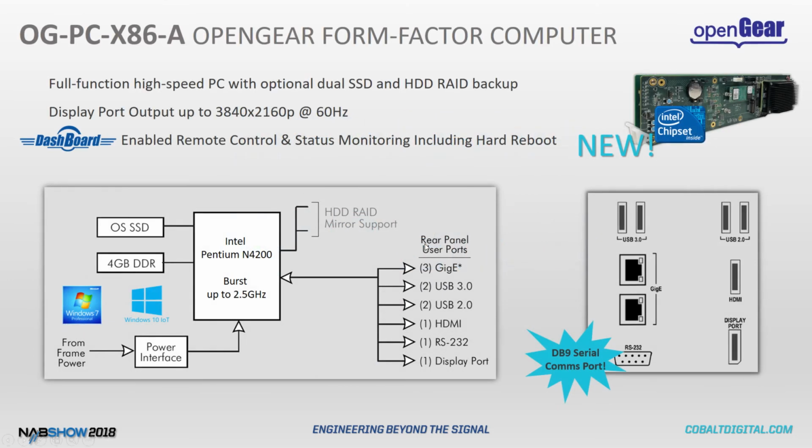And like we touched on, there is the Open Gear PC card. It's a full function, high-speed computer in an Open Gear card, so it takes advantage of the frame's redundant power supply and cooling. It's great. You can get 10 of these, or 5 of these at this density in the rear module, in 2RU. So it's actually a pretty dense, full uptime package for computers, depending on what you're doing.